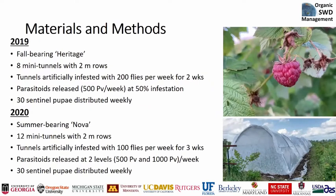I set this up with a replicated, fully replicated experiment. In 2019, you can see in the lower right, the artificial tunnel. In 2019, they were looking at 500 PV per week. They artificially infested the tunnels with spotted wing Drosophila, so they got it up to about 50% infestation before they released the parasitoids.